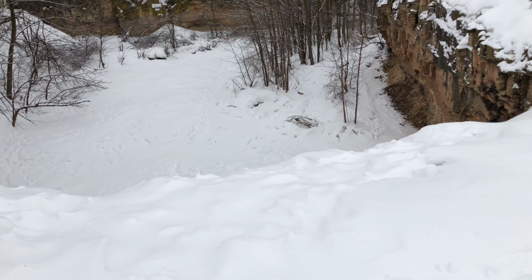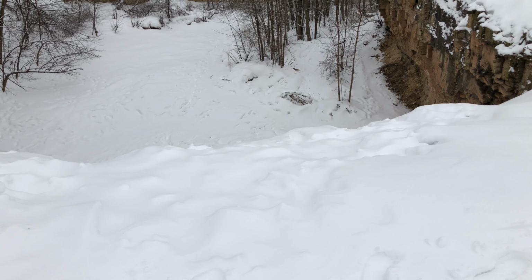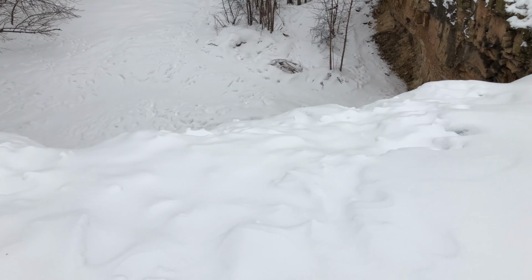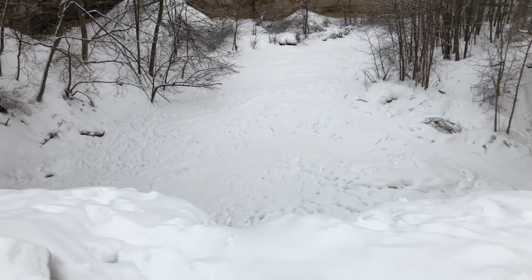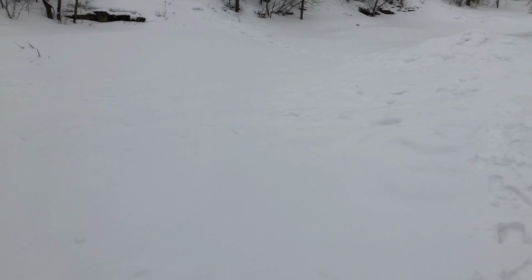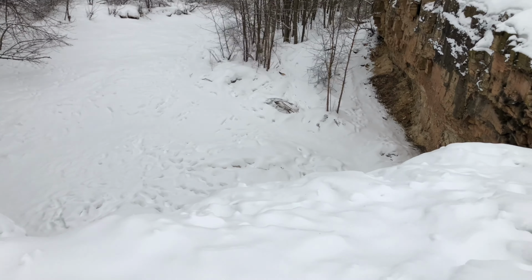I'm actually standing on the river where it flows 30 feet over to the Glen. Pretty incredible. Here's the river here, frozen solid. And then a 30-foot rollover waterfall.